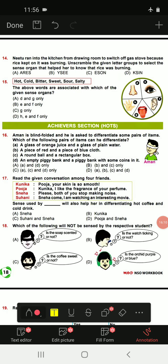Next question. Neetu ran into the kitchen from the drawing room to switch off the gas stove because the rice kept on it was burning. Unscramble the given letter groups to select the sense organs that help her to know that rice was burning. Here the options are unscrambled, so you need to find which option is correct.